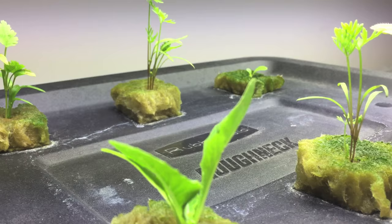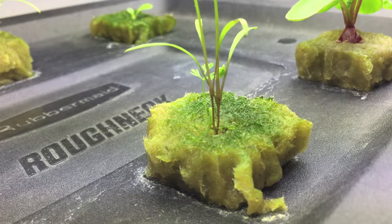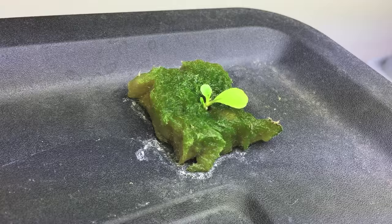Turn the power off before you do regular cleaning of your environment. Gotta get that algae under control too. This was caused by adding nutrients while the water was still in contact with the rock wool.